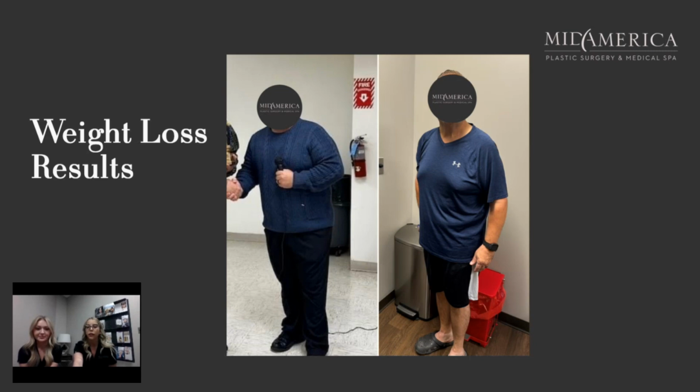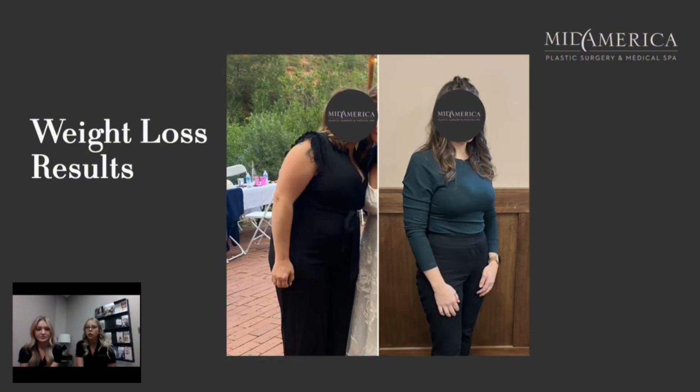And then our final patient here was on semaglutide. She has since successfully weaned off. She was on it for almost a year, I believe, and she lost 40 pounds on semaglutide.